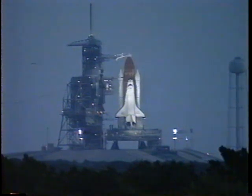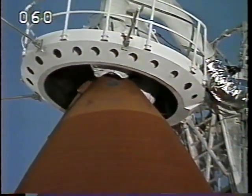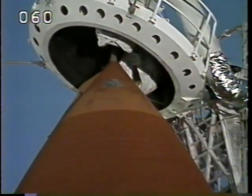PLT OTC, clear caution and warning memory. Verify no unexpected errors. T-minus 2 minutes, 30 seconds. No unexpected errors, so that's complete. Copy that. All is ready to fly today on NASA's 4.5 million pound space shuttle vehicle.